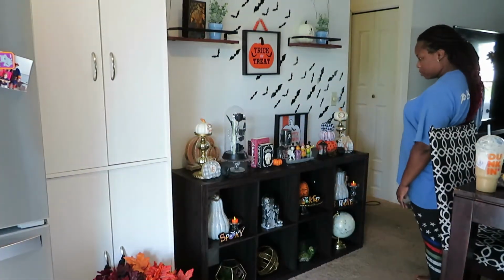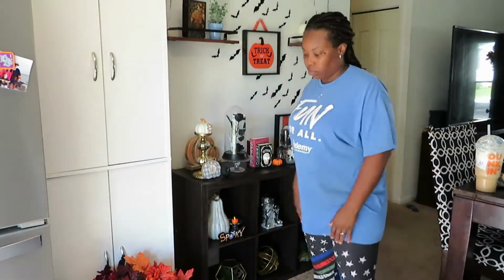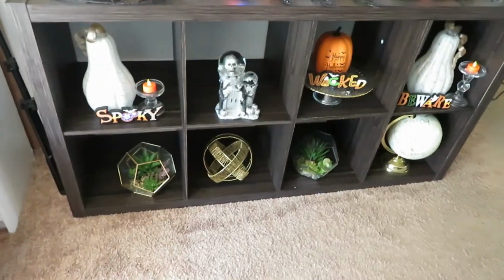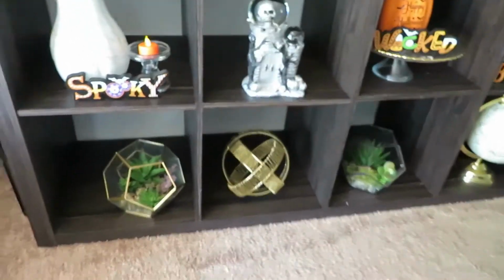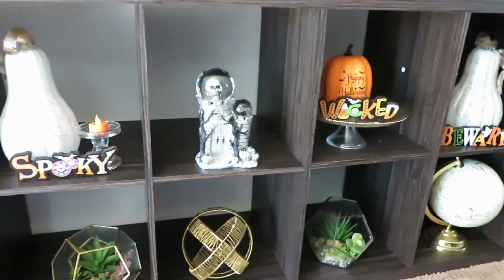The only thing I pretty much did was this little entryway table right here, and change my pillowcases, and just finish cleaning and organizing. And I did a little tray table, or tiered tray, whatever you call it, in the kitchen as well. You guys are going to see that here soon.